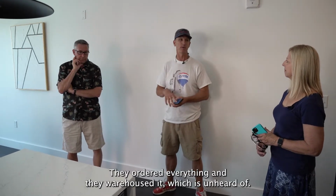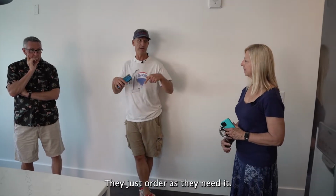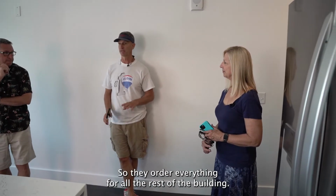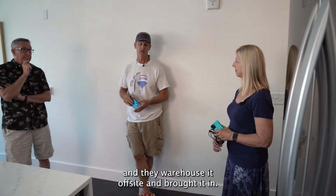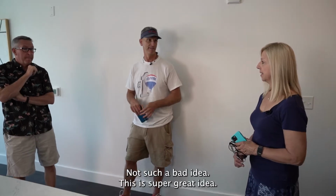They ordered everything and they warehoused it, which is unheard of. Builders never do that. They just order as they need it. Right. So they ordered everything for all the rest of the building that wasn't sold, which is probably about half the building, and they warehoused it off site and brought it in. That's such a bad idea. This is a super great idea, yeah.